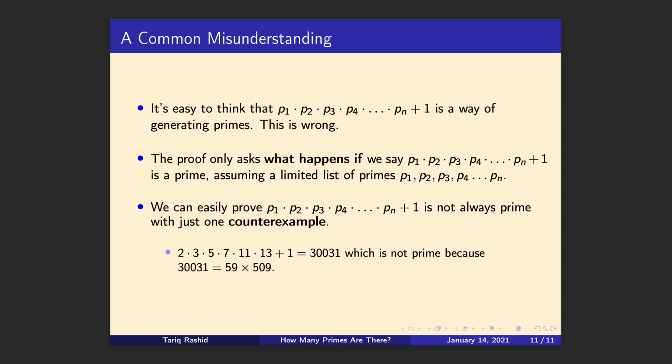Now, I wanted to stop there, but then I thought, actually, in talking to friends, as we're learning mathematics, we sometimes are tempted to think that the thing we constructed, P1, P2, P3 plus 1, is a way of generating primes, but that's wrong. We never said in our proof that P1, P2, P3, P4, Pn plus 1 is a prime. We only asked what happens if we say it is a prime, assuming there was a limited set of primes. That's all we did. We didn't say it was a prime.